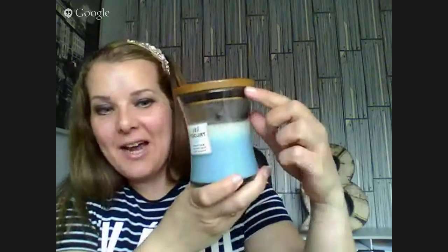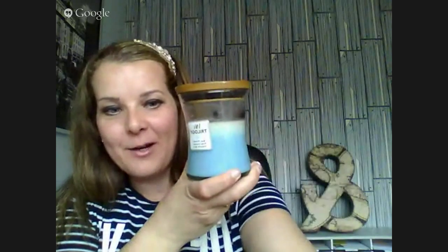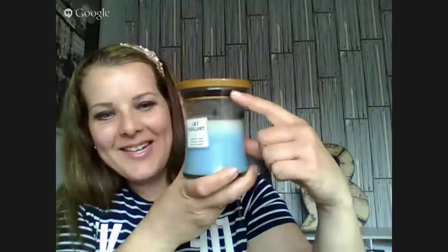I've had my wood wick candle for, I've probably had it a couple of months now. And if I hold mine up, you can see how much I've used it, because yours is right up to the top. Yeah. And mine is down here. That's where I've used it to. So I've been burning this quite a lot.